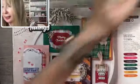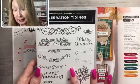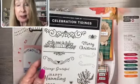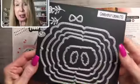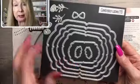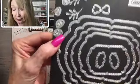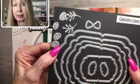And then here is the stamp set, Celebration Tidings, which I didn't really think I'd get at first. It does have a little Halloween in it, and it has a cute little spider, but I got it as a bundle because of the dies, and I think you've seen me talk about these celebration dies. Fabulous. These are amazing. I think you would really use these dies. It does have what looks like, I think they're eyes. I think those are spider eyes. I'm not 100% sure, but I think they are.